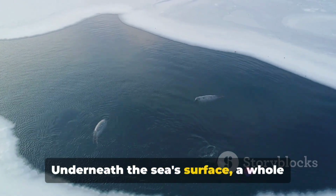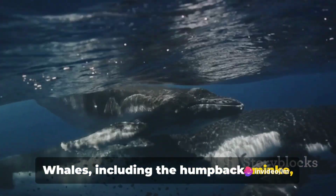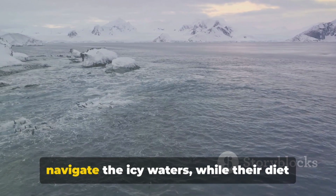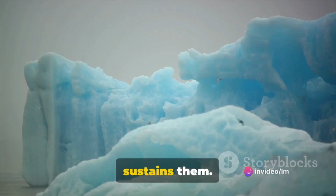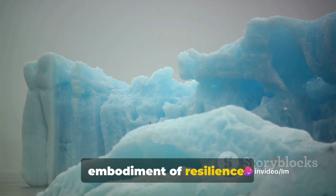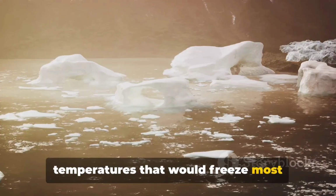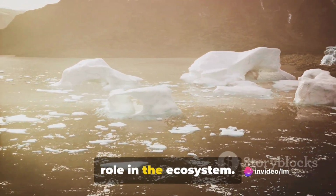Underneath the sea's surface, a whole other world exists. Whales, including the humpback, minke, and the rare bowhead, grace Greenland's waters with their presence. Their thick layer of blubber helps them navigate the icy waters, while their diet of plankton, krill, and small fish sustains them. Then there's the Arctic fox, a true embodiment of resilience. With its thick, warm fur that changes color with the seasons, it can survive in temperatures that would freeze most creatures solid. Each of these species plays a crucial role in the ecosystem.